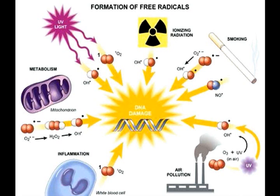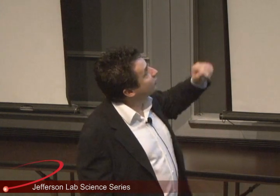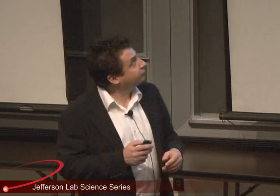Typically, you can get this from a variety of sources. It could be industrial, it could be doing bad things like smoking, which is never a good idea. It could be a little bit of background radiation. It could be UV light. We don't have a problem with UV light in Seattle, so normally that's not a consideration. And it can also come from your own body. The bad news is that if you breathe oxygen, you're going to be exposed to some sort of oxidative stress. And since we all require oxygen, that's a bit of a given in our lifetime.